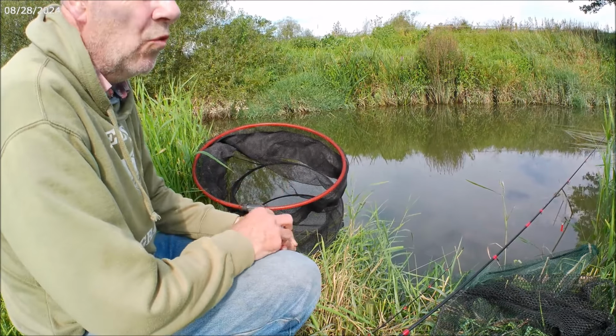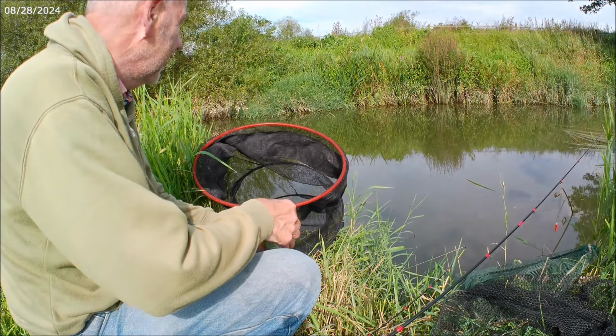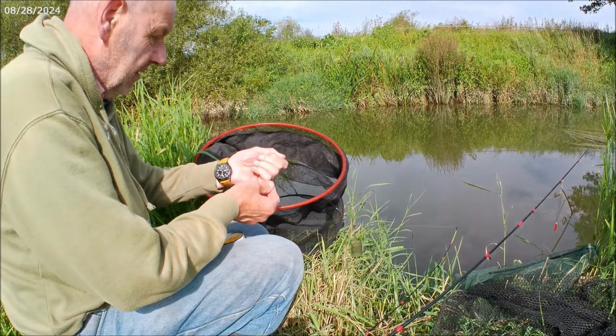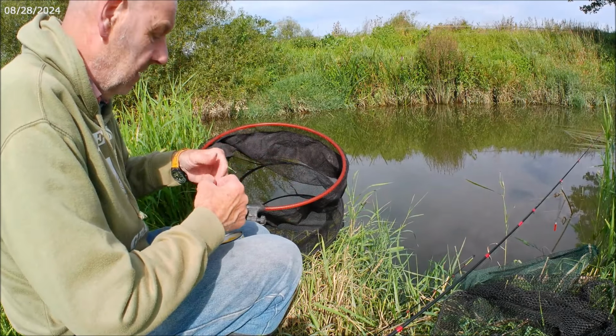I must admit, I'm quietly confident that we can catch some fish today. I think the conditions look very good. The only drawback is, as I say, the heat again. But as you know from last time, that didn't deter the tench.